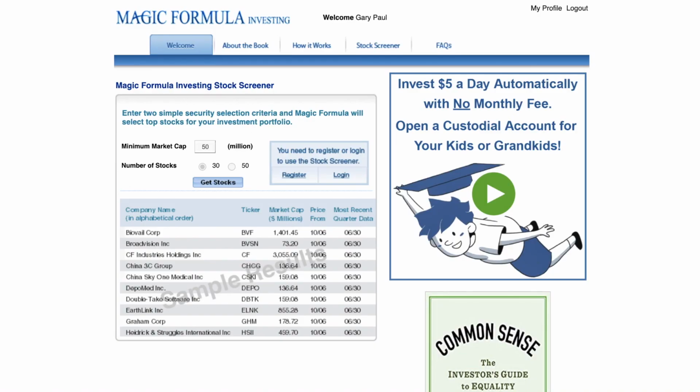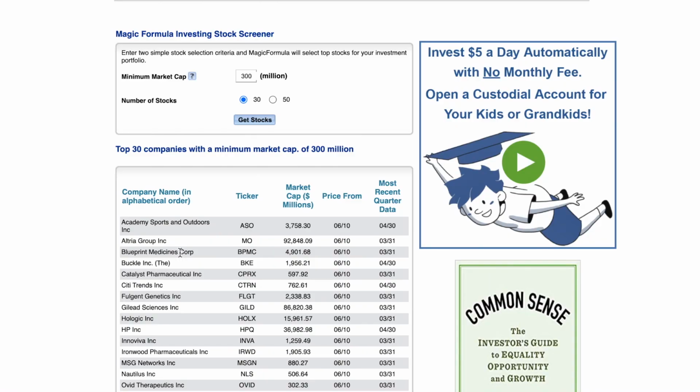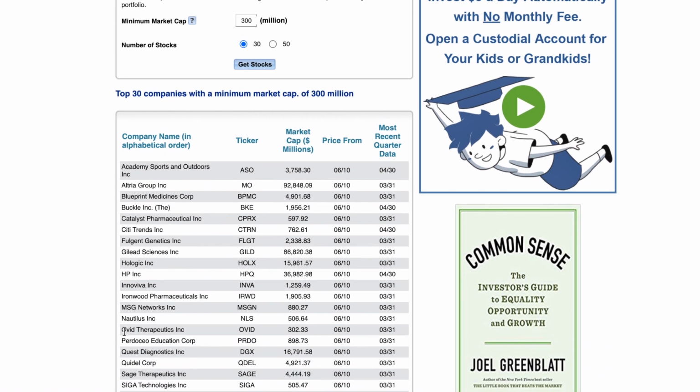So we are now on the website magicformulainvesting.com. This is where you can find the stock screener that Greenblatt and his team created. This is the tool he recommends to use in his book that I mentioned. So we need to head over onto the stock screener and set the minimum market cap to 300 million. Video 1 will explain why. We're simply going to hit get stocks. This will now throw out some stocks that it deems are undervalued according to the metrics it's looking at. This month I've decided to purchase Altria Group, ticker symbol MO, and OVID Therapeutics, ticker symbol OVID. So that is all we need to do on this screener.